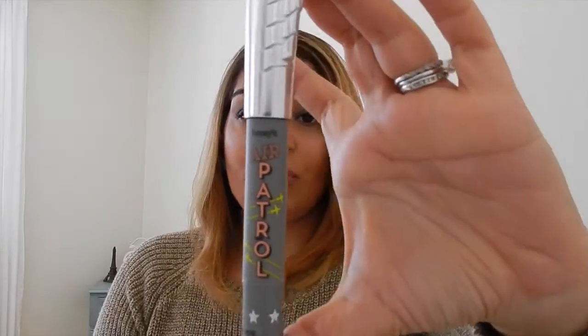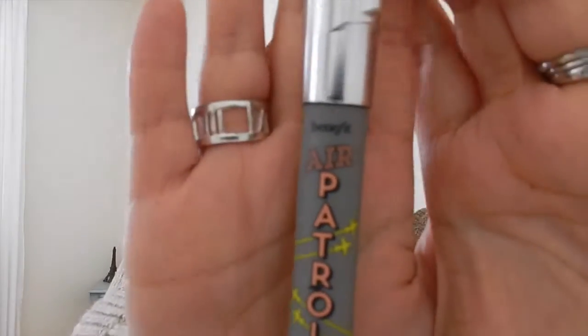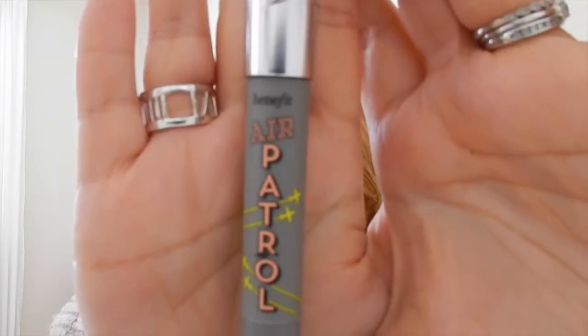This is an eyeshadow primer and I love it. I first heard about this product on Coffee Break with Dani. She did a whole video about was it worth the hype, and she loved it. And based on her recommendation, I went out and bought it, and I have to say, I also love it.